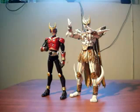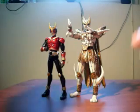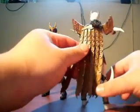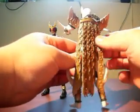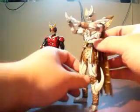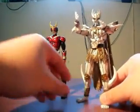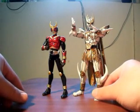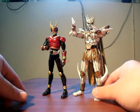Secondly, just a really superb design and sculpt. It looks great, and just the level of detail, the aesthetics of it, the color scheme, the palette used, all these different touches make it a very nice looking figure for, I would say, anybody's display, whether you have a Kamen Rider collection or not.